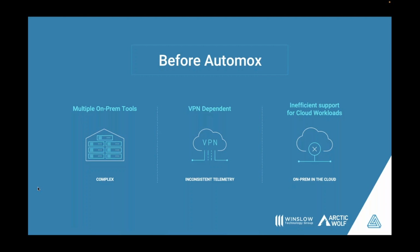So historically, the tools that were used in this space, and you saw this with John's example and the Log4j that he gave, these on-premise tools typically required on-premise hardware, servers, and other things to be able to do it. Oftentimes, I also needed a VPN, so I needed to create some type of remote connection, and that created some other problems. And then there's being able to manage or effectively work with cloud workloads. So you have a lot of these different things that became very legacy and outdated.